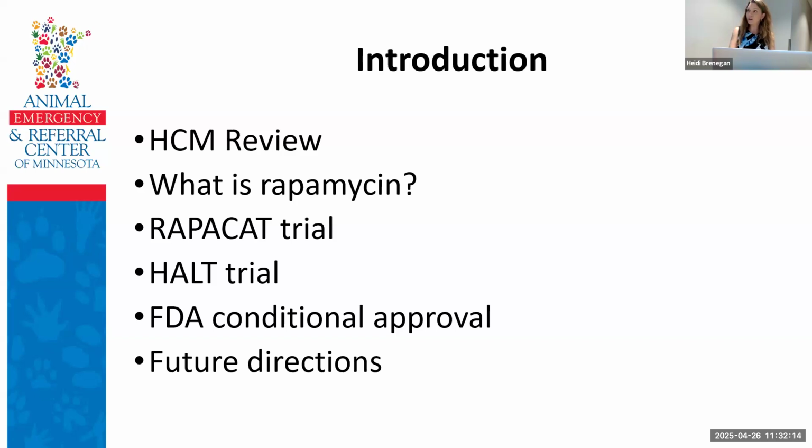So that's very novel in my career. I can't remember another drug that's ever received conditional approval for cats with heart disease. So this is exciting stuff, followed by some future studies and future directions in the use of this drug in both cats and dogs.